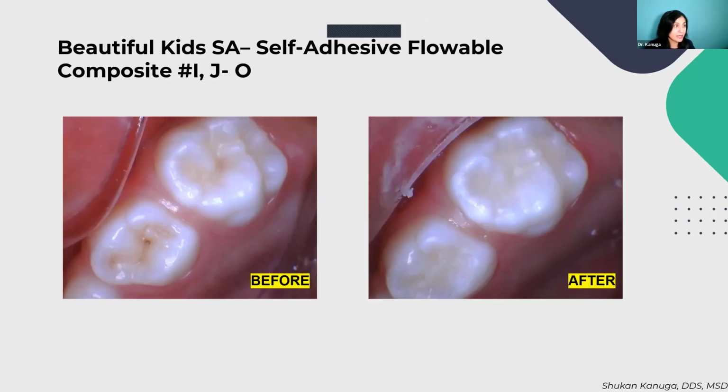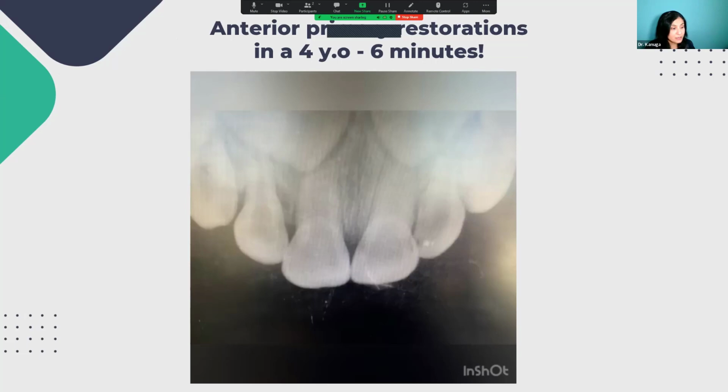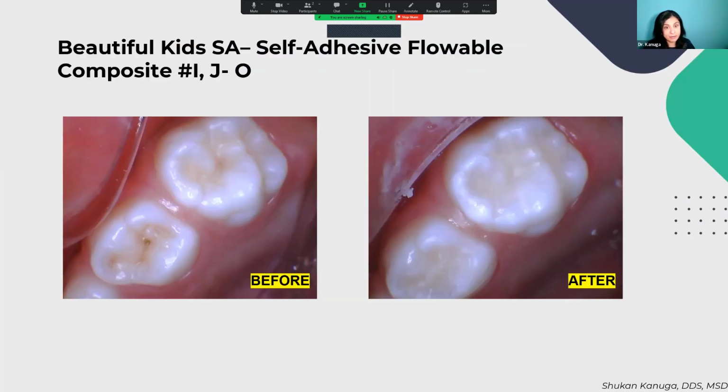And here is composite on I and J occlusal on a very young patient, 3 years old. As you can see, the contacts are not even closed, great aesthetic results. And the mom was super happy because we were able to avoid sedation. This was done under nitrous oxide oxygen. No local anesthetic was used. Next, I will share a few short clinical videos that will help cover the technique of the restoration under isolation.